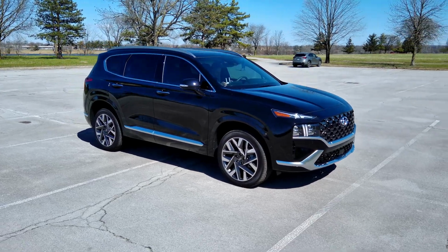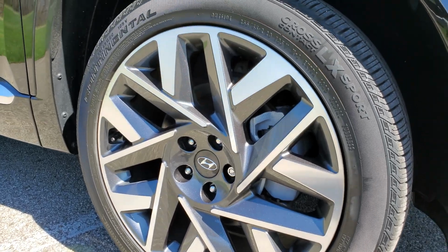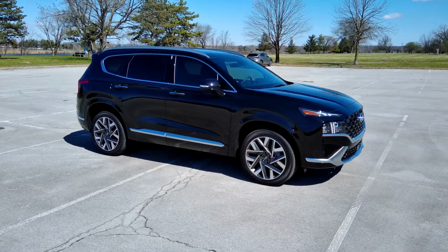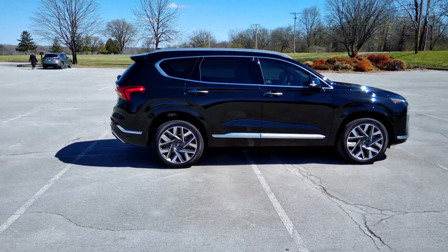I do really love these rims, though, that are exclusive on the Calligraphy trim. I think they're super neat. Also, I like the DRL and headlight design. They're pretty neat. But other than that, there's nothing really that pops or is eye-catching about this car. Again, it's a good design, no complaints, it works well.